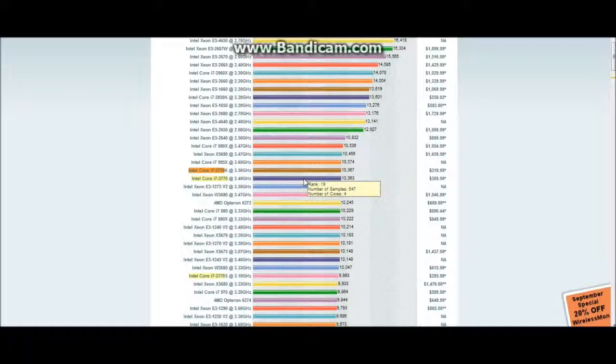10,363. And there's 647 people that have tested this. And depending on how much stuff they have on their computer, it will be lower or higher, but it'll be around this area. You could argue, why not get higher ones? Well, this is really good. That's a really high processing power. Why would you want any higher for like $1,000?